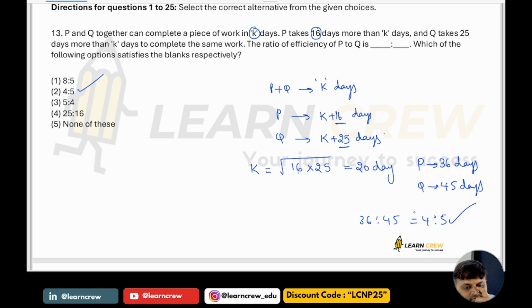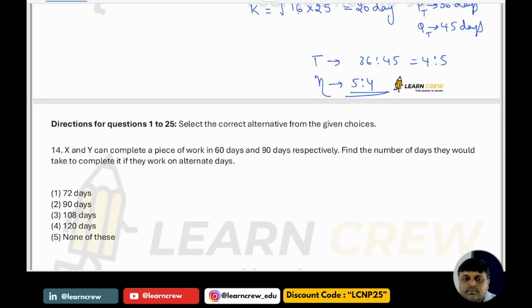So here, the ratio of the times taken you got is P time to Q time. But it is asked for efficiency. When the time taken is in the ratio 4 is to 5, then the efficiency will be in the ratio of 5 is to 4. So the answer is here, 5 is to 4.